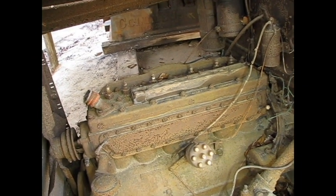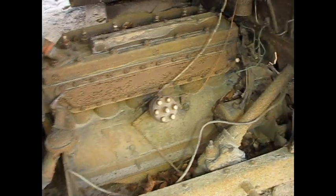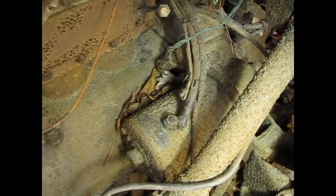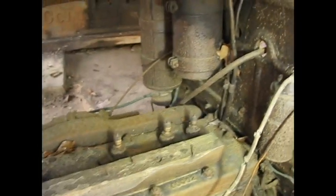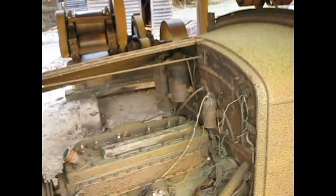That's a flat 6. Old flat 6. There's your distributor cap, distributor. The rotor button would be in there. Starter solenoid. Spark plugs all on top. Very simple motor. There ain't much to them. Just a few parts to make them run.